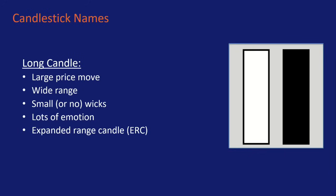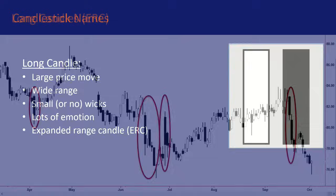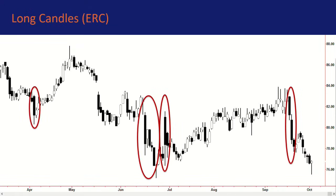A lot of times you see these expanded range candles or long candles after major announcements, right? Could be an earnings announcement, could be some press release coming out, but there's a lot of emotion there, and generally it's coupled with a lot of volume. That's what's driving the price. So we can see on this chart, here's a couple examples of them. You see some really large expanded range candles.